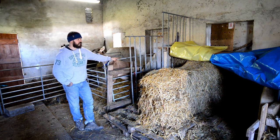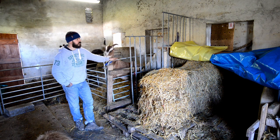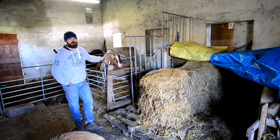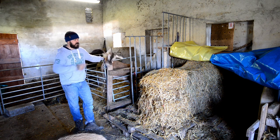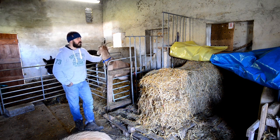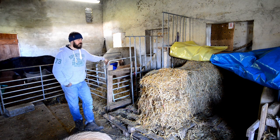There's a young lad nearby called David who sells hay in square bales, fortunately, because we find it'd be very hard for us to move a round bale. So whilst they cost a little bit more, they're much more convenient because I can get 12 of these bales in my trailer. So today I'm going to go off and meet David and bring some more hay back.